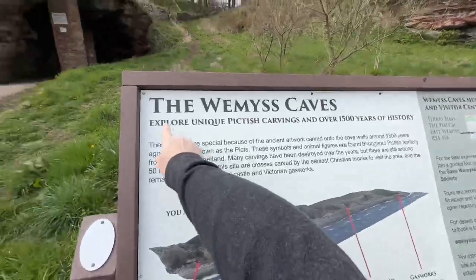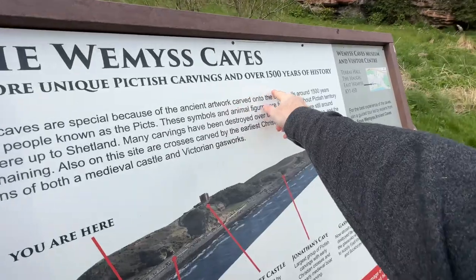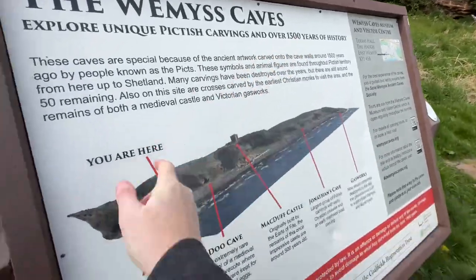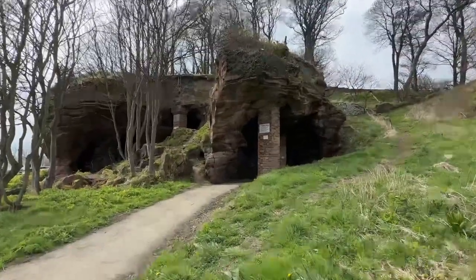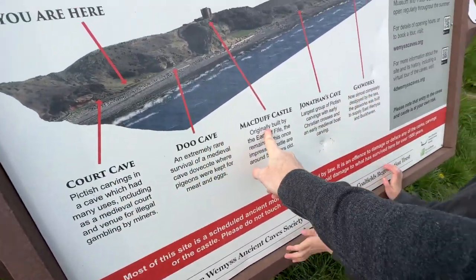Hey guys, so welcome to the Wemyss Caves. Explore unique Pictish carvings known from 1500 years of history. So that's the Court Cave right there. MacDuff Cave, Jonathan's Cave, there's a gas works.